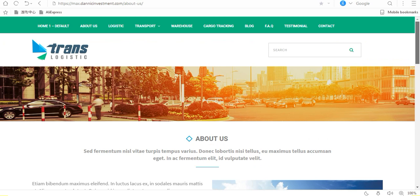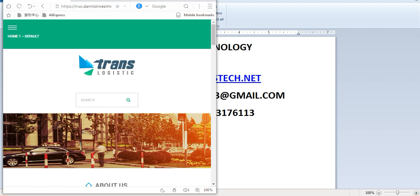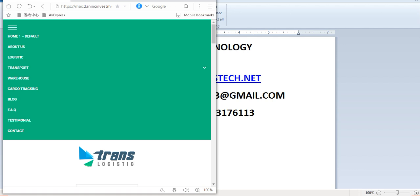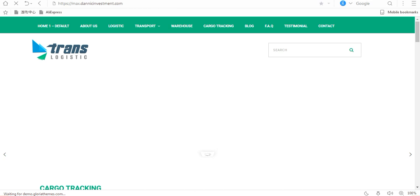You see that it has a very good layout, and it's also mobile responsive. When I minimize this, you see that the website is mobile responsive. The menu pulls down, and you can select the particular menu you want to go to. So it's a cool website. Let's go back to the home page. This is the home page of the website.